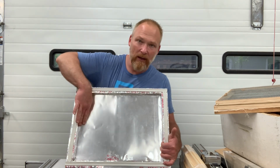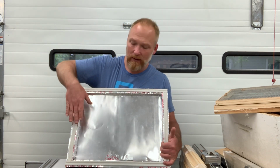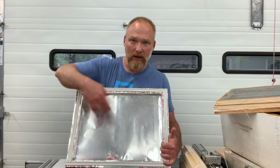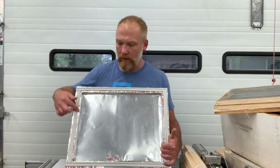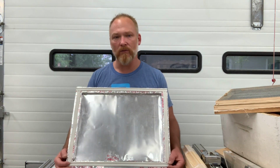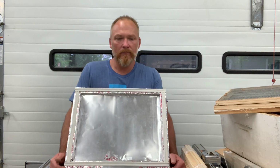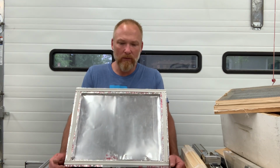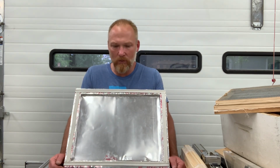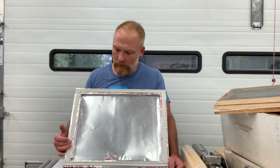The metal actually does come up the sides and over the top. So even if all the tape was gone, it's actually stapled here, so this pan really wouldn't move. And then the white stuff is actually just a roll of gasket material, like window gasket. You can get that at Lowe's and Home Depot in the window sealant and door sealer areas. It comes in a roll.